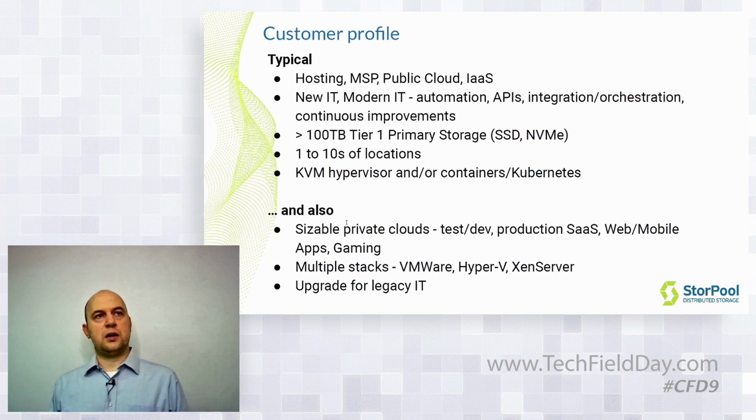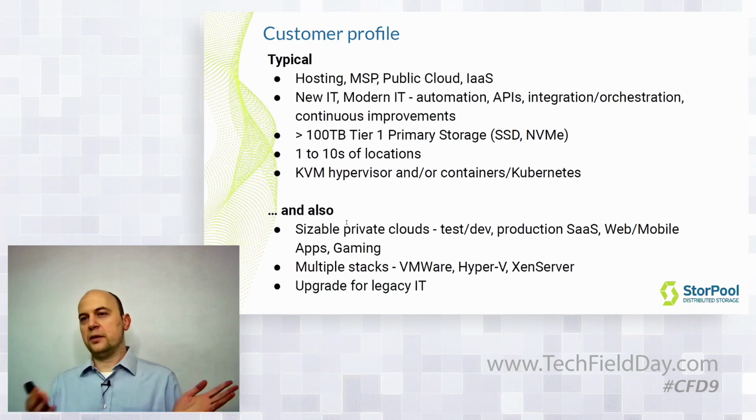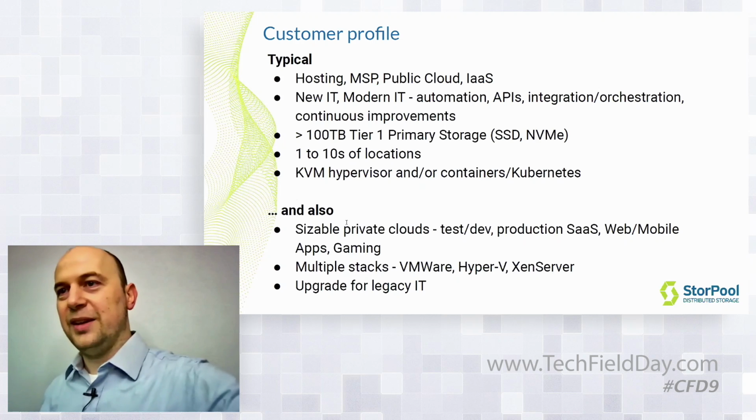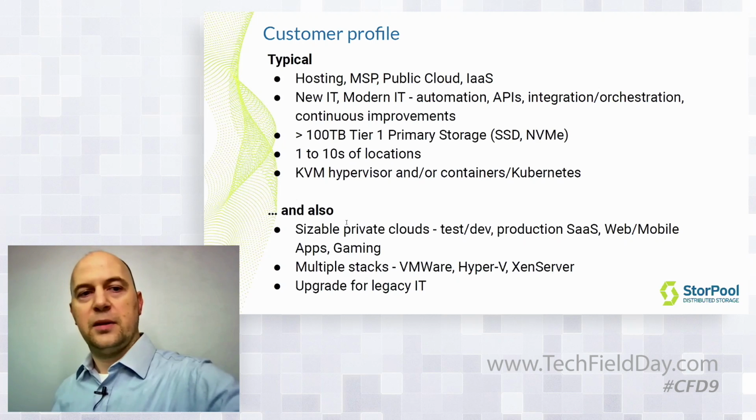They are in this new IT or modern IT world where there is a lot of automation, API connections, integration between systems, orchestration systems, and there are continuous improvements being deployed in these environments. Another term for it would be a DevOps environment, but when you say DevOps, people also understand a lot of other unrelated stuff.